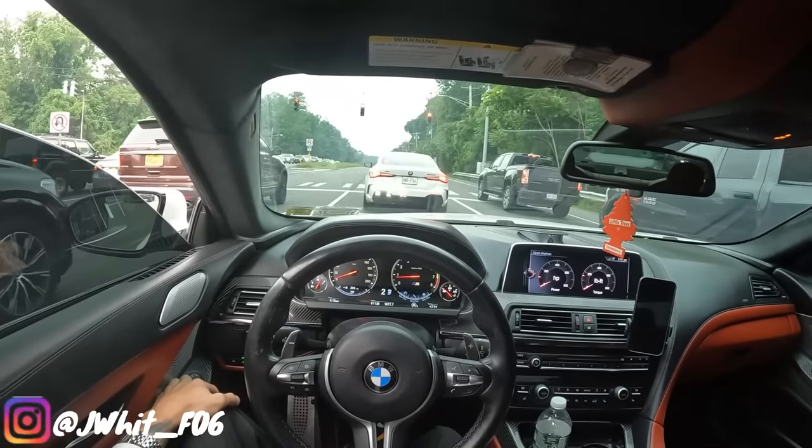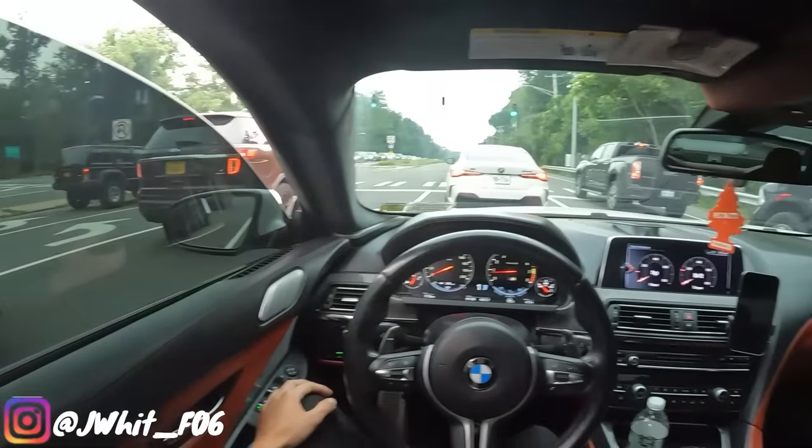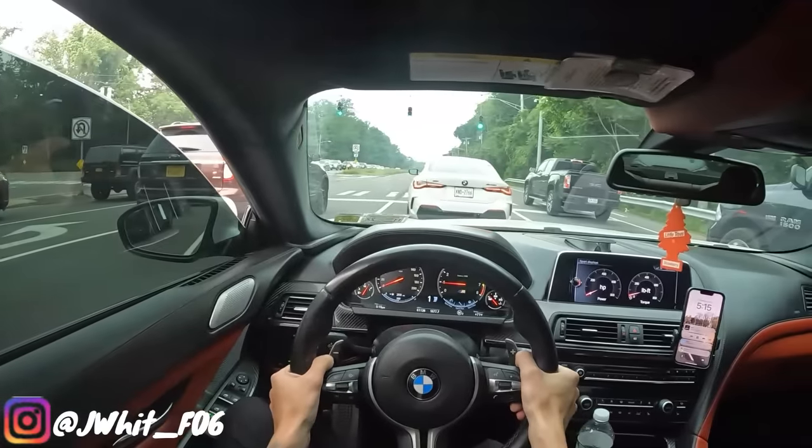Oh, it was an M440 in front of us. I thought it was just a 4 series. I didn't realize it was an M until I got close.